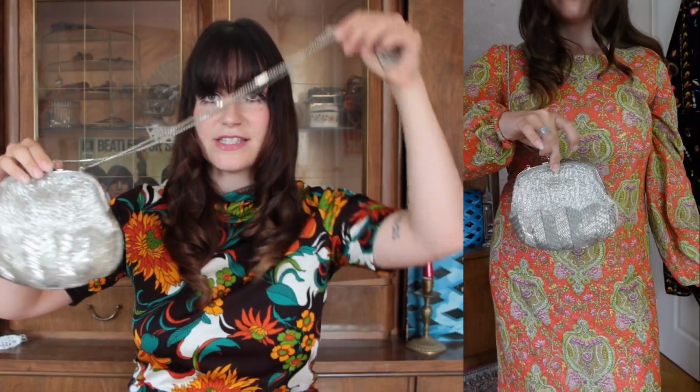And then I wanted to keep the silver as a feature throughout the entire outfit because the dress just really sparkles in that beautiful silver color. So I added this little purse. I don't know where I got it. I think I found it thrifting at a random store.